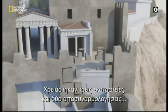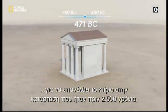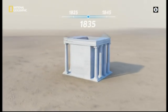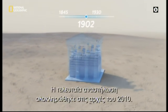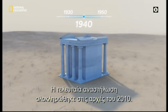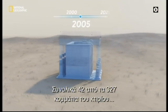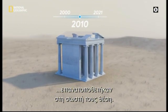In all, 3 campaigns and 2 complete dismantlings were necessary to rebuild the temple to its original state from 2,500 years ago. The last restoration work was completed in the early 2010s. A total of 42 of the building's 327 blocks had to be switched back to their correct place.